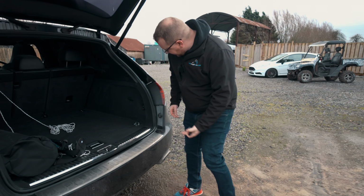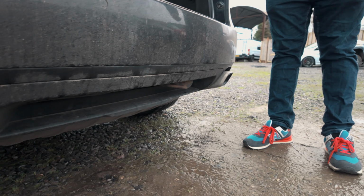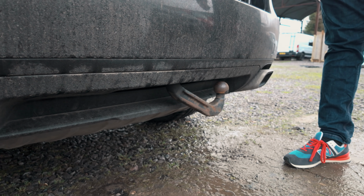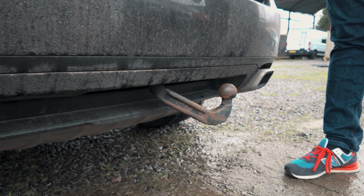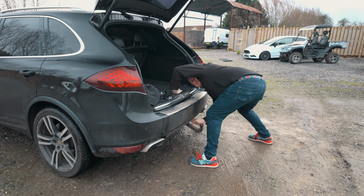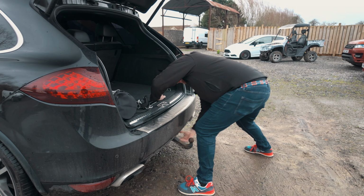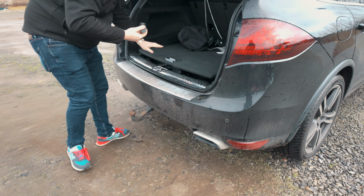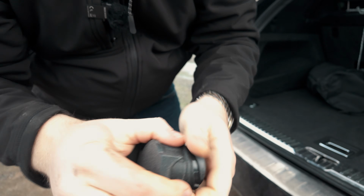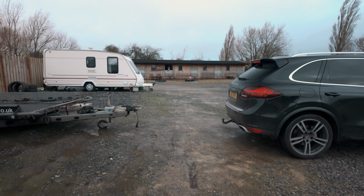Right, let's deploy the very phallic... What's annoying with this is the electrics don't come down with it. You have to manually do that. And then it's got 11 pin electrics, and then you've got to put this little adapter in. Guide me in, Toby.